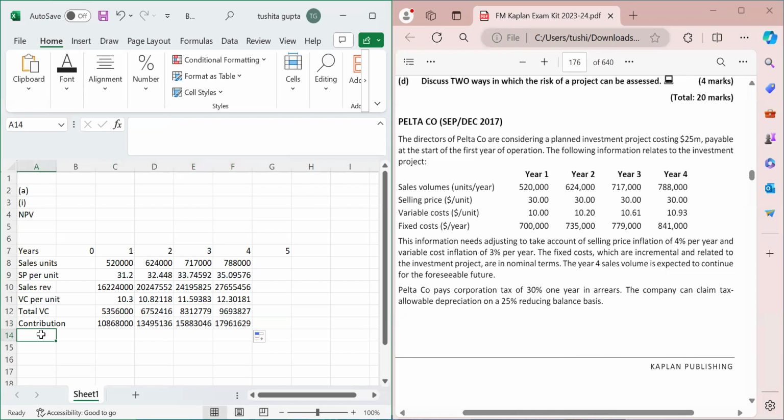Now, the next thing to take into consideration is our fixed cost. Fixed cost is 700,000 in the first year. Second year, it's 735. Mind you, I am not inflating this because it is mentioned over here that the fixed costs, which are incremental and related to the investment project, are in nominal terms. So if it's already nominal, that means inflation has already been applied to it. So I do not need to account for inflation, otherwise it will be double entry.